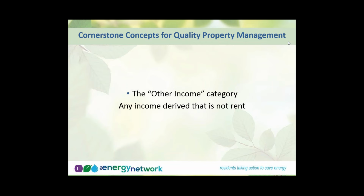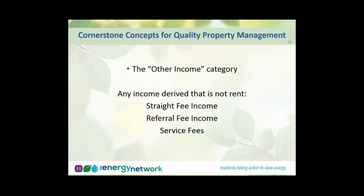So if you're looking at an acquisition candidate, and the other income category represents 10% of revenue, is that a good thing or a bad thing? On the surface, we really can't tell, because we don't know where that fee income is coming from. Is it recurring or is it a one-time thing? Is there a seasonal difference in terms of when ancillary income bumps up, or is it pretty consistent over the course of a 12 or 24-month period? And then what type of income is it?